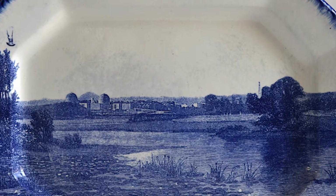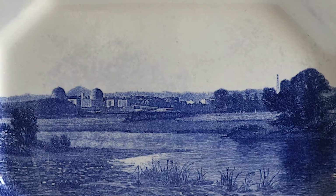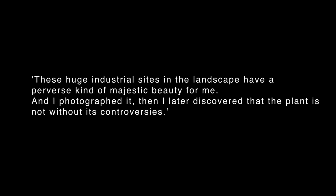I passed the Indian Point nuclear power plant a number of years ago, travelling on the Amtrak train going into New York. These huge industrial sites in the landscape have a perverse kind of majestic beauty for me, and I photographed it. And then I later discovered that the plant is not without its controversies.